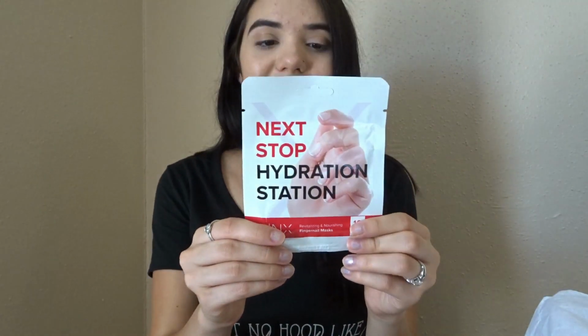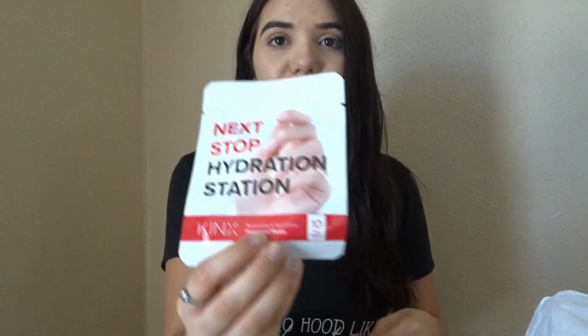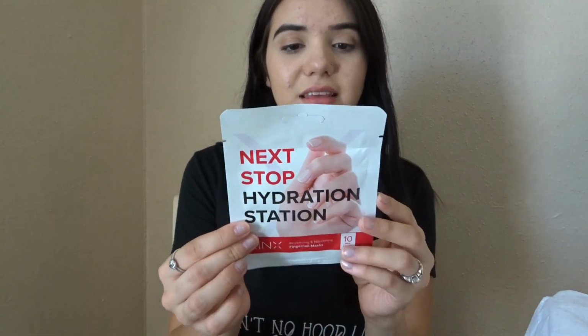Next are these Next Stop Hydration Station Revitalizing and Nourishing Fingernail Mask by Kinks. It comes with 10 fingernail masks, so this is like one session of moisturizing your nails. This retails for $5, which I think is reasonable. I think that's something that I would pay for these. And you know, during pregnancy, your nails grow faster, and so sometimes they're weak. I know mine are right now, because I got some acrylic nails and they're recovering from those. So I will definitely be using these so my nails can be cute.